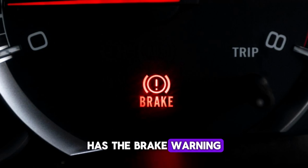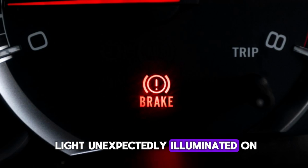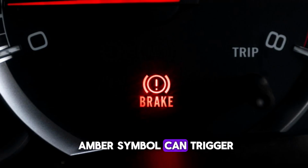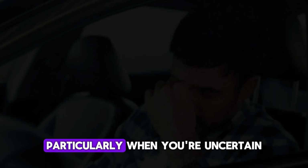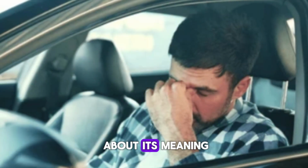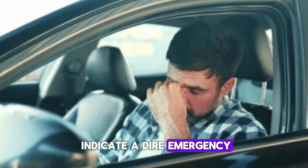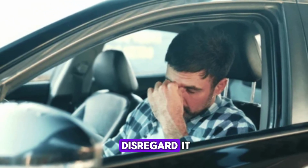Has the brake warning light unexpectedly illuminated on your dashboard? That glaring red or amber symbol can trigger a sense of panic, particularly when you're uncertain about its meaning. While it doesn't always indicate a dire emergency, it's crucial not to disregard it.